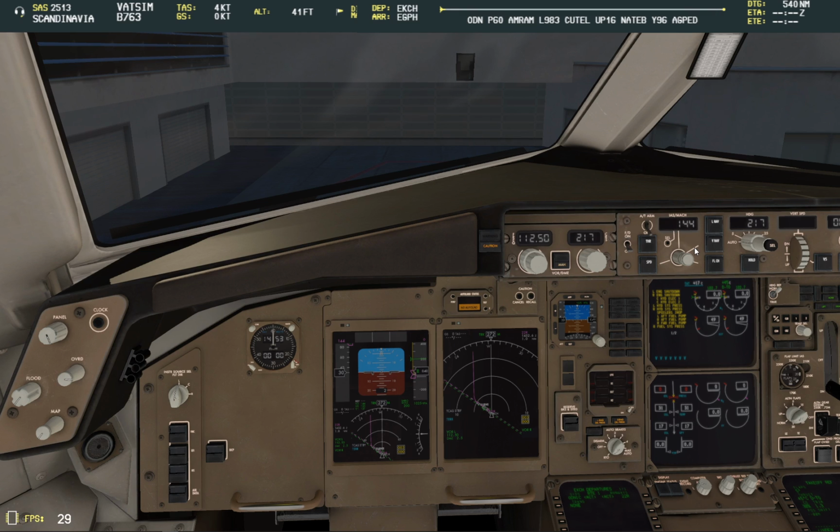Apron, good evening, Scandinavian 2513, request clearance to Edinburgh with information X-ray. Scandinavian 2513, cleared to Edinburgh, Odense 1 Foxtrot departure, runway 22 left. Squawk 1424. Okay, I thought 22 left was a joke, so say again the rest. Scandinavian 2513, Odense 1 Foxtrot, runway 22 left, squawk 1424. Okay, Scandinavian 2513, understand, runway 22 right is closed, so Odense 1 Foxtrot from 22 left, and squawk 1424.